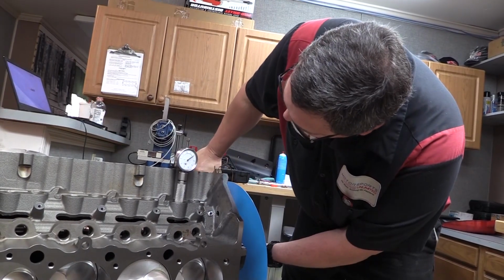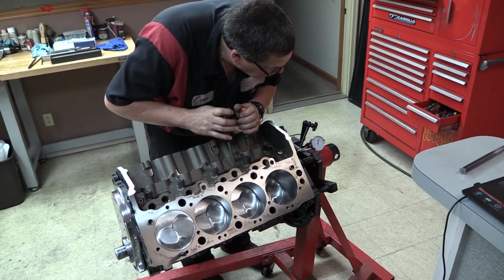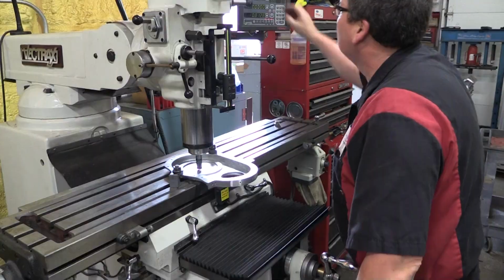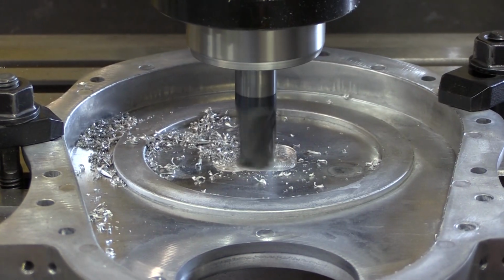While degreeing in the cam, he also takes a moment to check camshaft end play, which is critical on roller cams. It turned out it was just a bit tighter than the 0.010 of an inch or so that Stillwell is comfortable with, so he machines just a few thousandths of an inch off the inside face of the cast timing cover just to create a little more clearance.